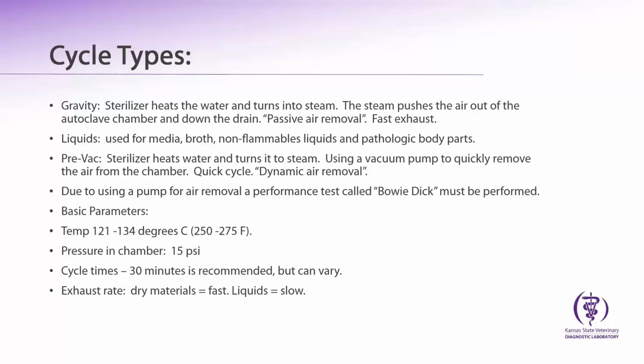Some types of cycles: gravity cycles, which is a more common one for most of the laboratory setting. The sterilizer heats the water, turns it into steam. The steam pushes the air out of the autoclave through the autoclave chamber and down the drain. So this is passive air removal. And an exhaust cycle has a fast exhaust. Liquids used for media and broth are non-flammable liquids or pathological body parts.